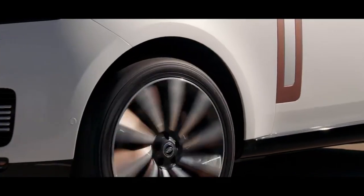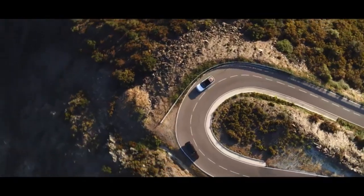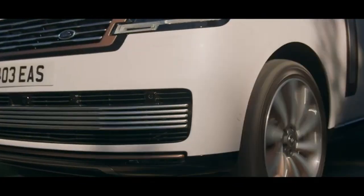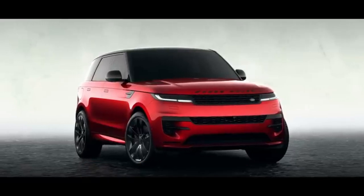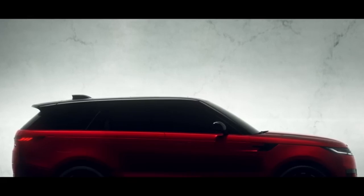4. Mediocre efficiency and powertrain options. You'd expect a modern luxury SUV to balance performance and efficiency, but the 2025 Range Rover Sport continues to stumble in this area. The P360 and P400 models use a turbocharged 3.0-liter inline-six with a mild hybrid system, delivering 355 horsepower and 395 horsepower respectively.